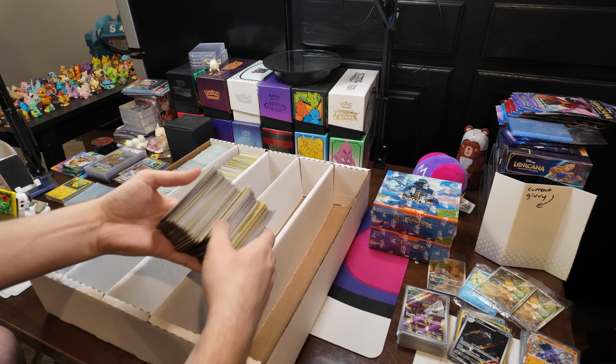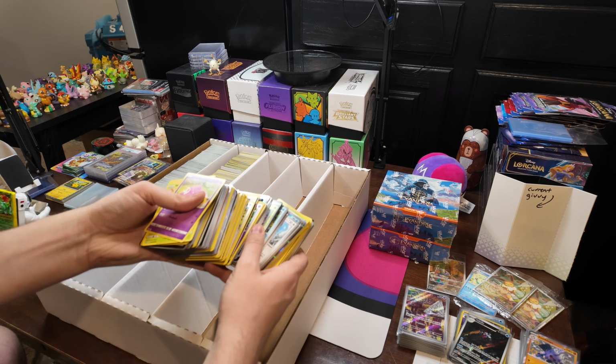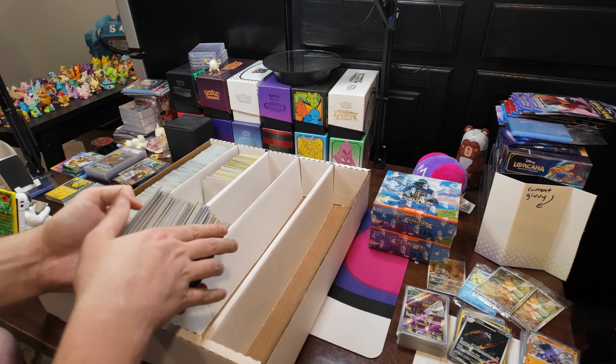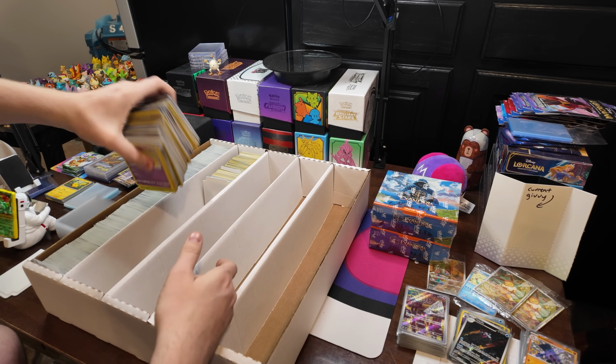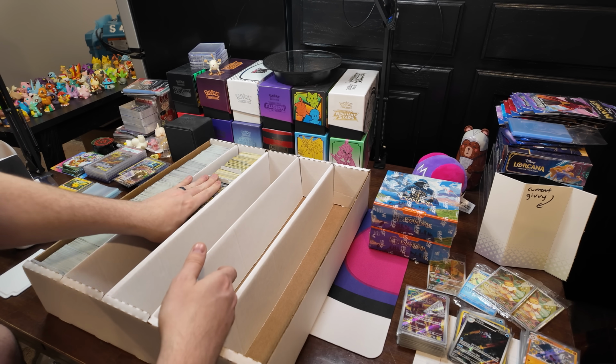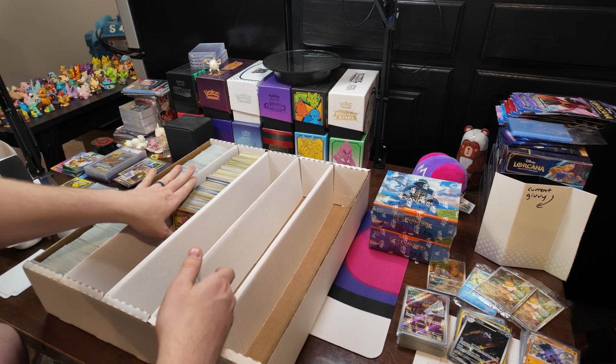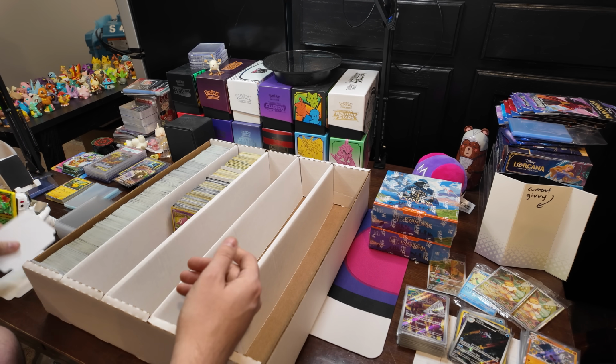Another big old stack. This includes some Scarlet and Violet though, with some reverse holos and stuff like that. So I'll keep these in an unsorted row because I have plenty of set bulk to sort through for everything anybody has asked me for. But I'll keep in mind that I can dig through this a little bit later if there's anything I can't find for someone.